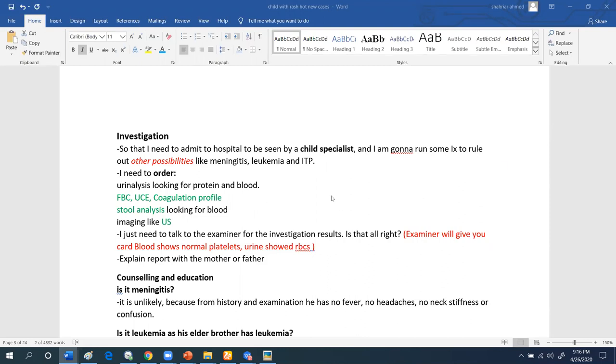That is okay, guys, but if you can remember that formula I told you, if I have time, it does not take that much time. In investigation, to rule out some other possibilities like meningitis, leukemia, ITP, I'm technically telling the DD to my patient. Because there is a case we saw where some of the doctors were failing because they were not telling the DD. Some of the doctors telling the DD are getting more marks on that point.